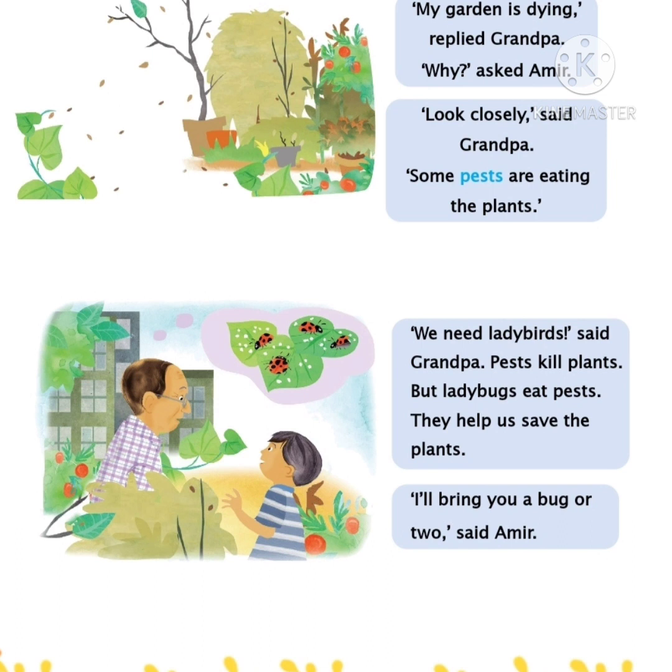"We need ladybirds," said Grandpa. "Pests kill plants, but ladybugs eat pests. They help us save the plants." "I'll bring you a bug or two," said Amir.